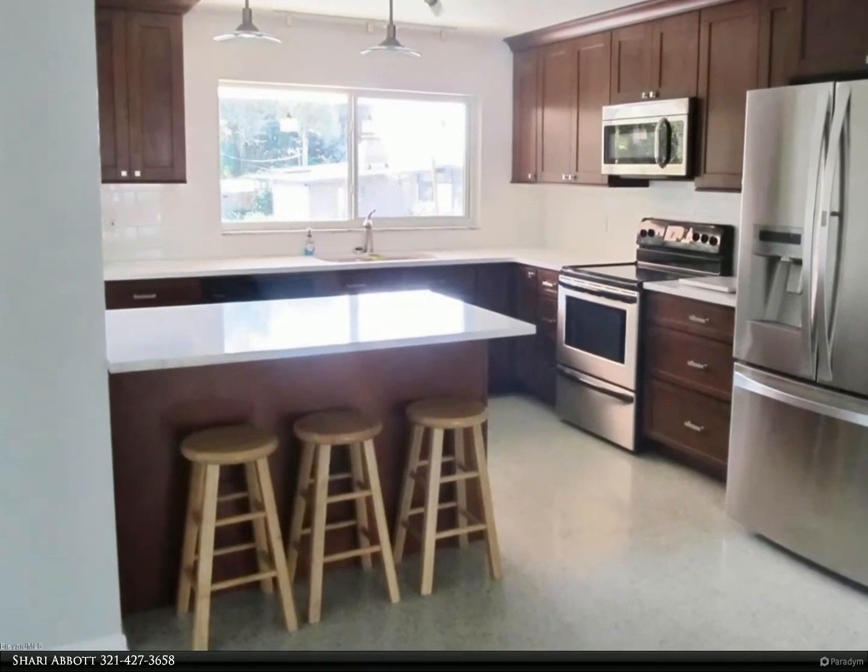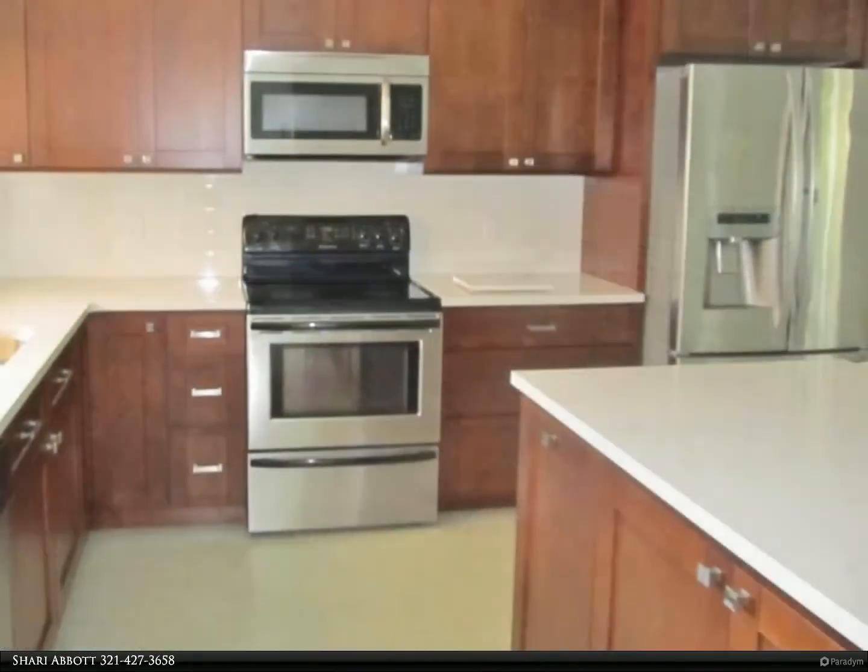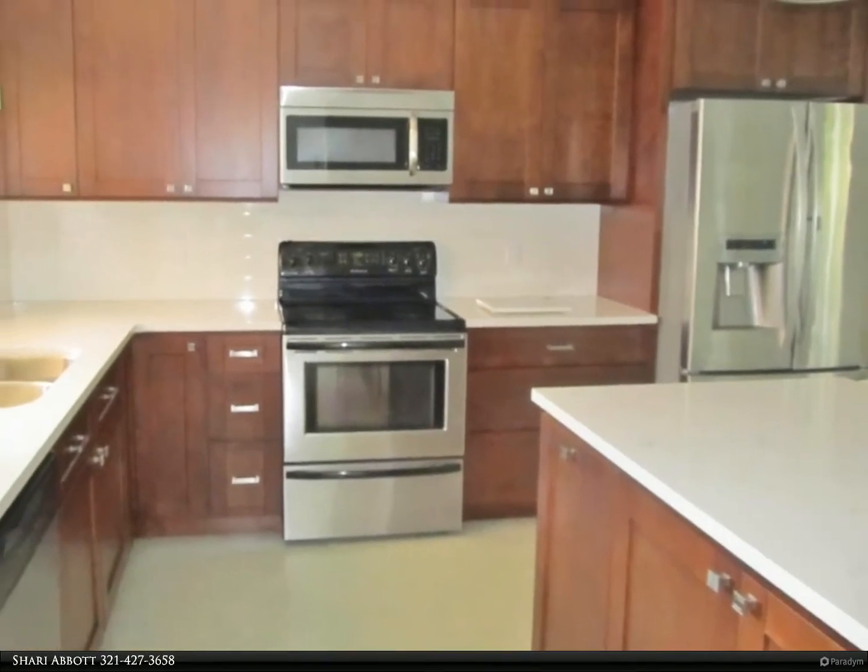The backyard is nature at its finest. You can't help but relax and enjoy. Seriously, this one will not last long.